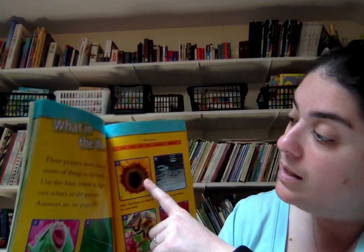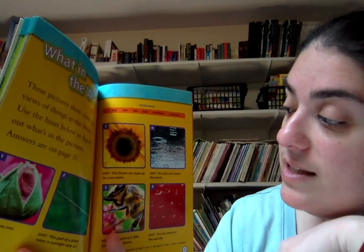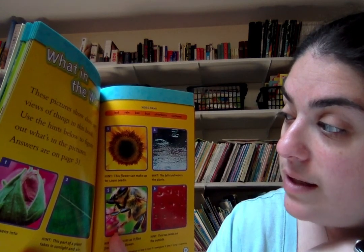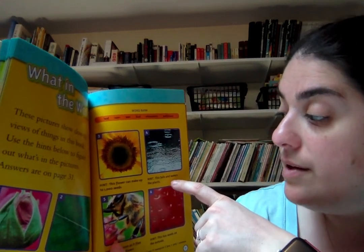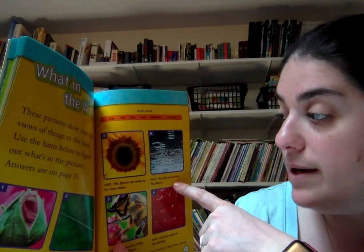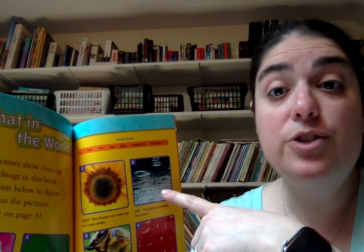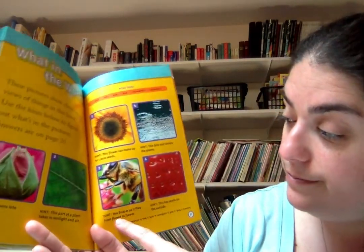What do you think this is? Let's look at it. This flower can make up to 1,000 seeds. Oh, I bet that's a sunflower. This falls and waters the plant. What would fall in water? Would it be snow? No. Oh, I bet it's rain. Rain falls and waters the plants.